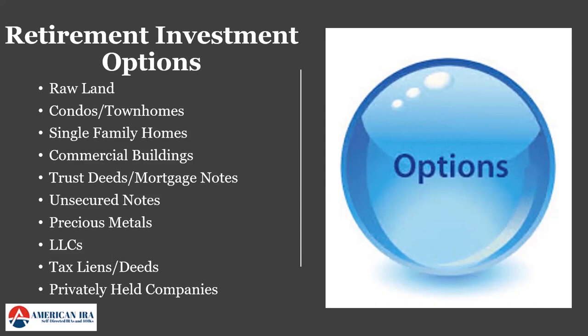Now, we have other clients that like real estate, but they want to invest in real estate through some kind of different structures. And so sometimes they'll be the bank and they will lend money to other real estate investors and take back a deed of trust or a mortgage. We also have clients that will invest in tax liens or tax deeds. So you're essentially paying for somebody's unpaid property taxes on a property that they own with the expectation of making a return on your investment, because that then creates a new lien for the property, just like a mortgage is a lien on a property. So that's a structure as well.